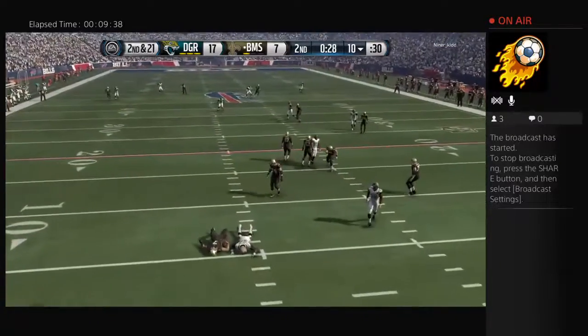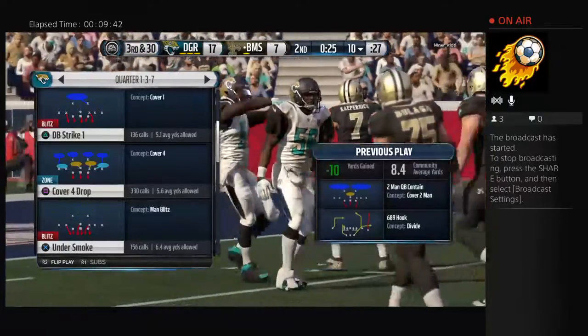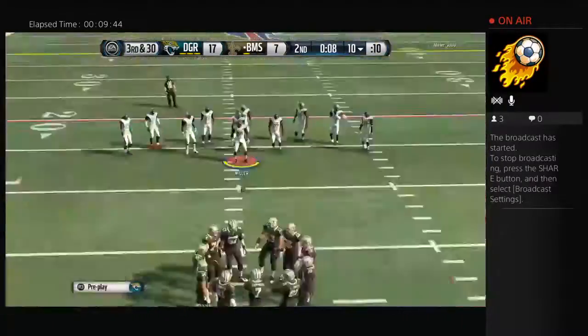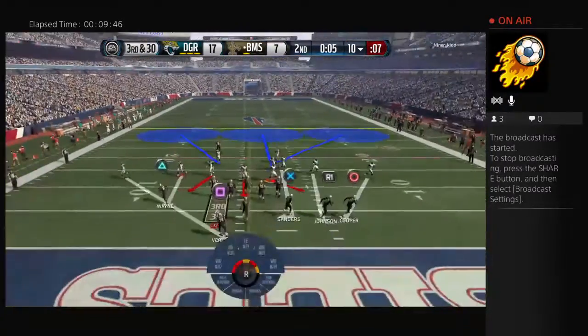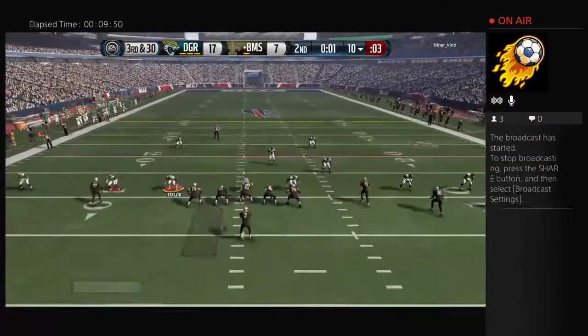Take it down and sack again. Outside linebackers who can get to the quarterback, they are a rare breed in the NFL because it takes talent, size, speed, everything to do it as a linebacker. And we saw it that time on display.